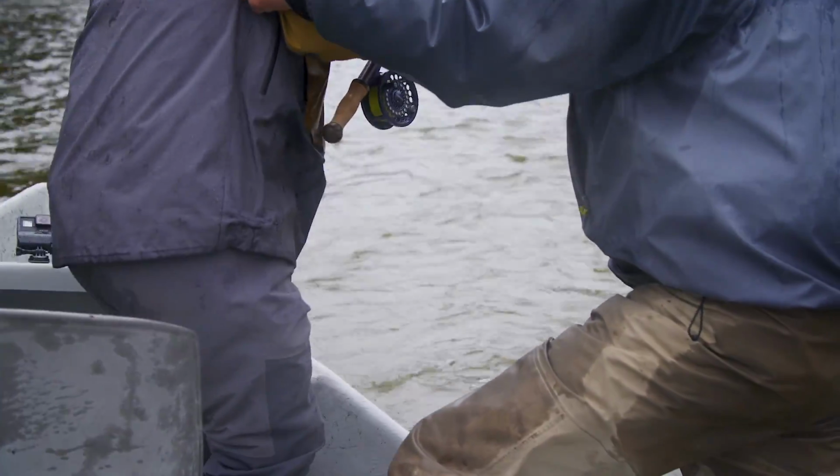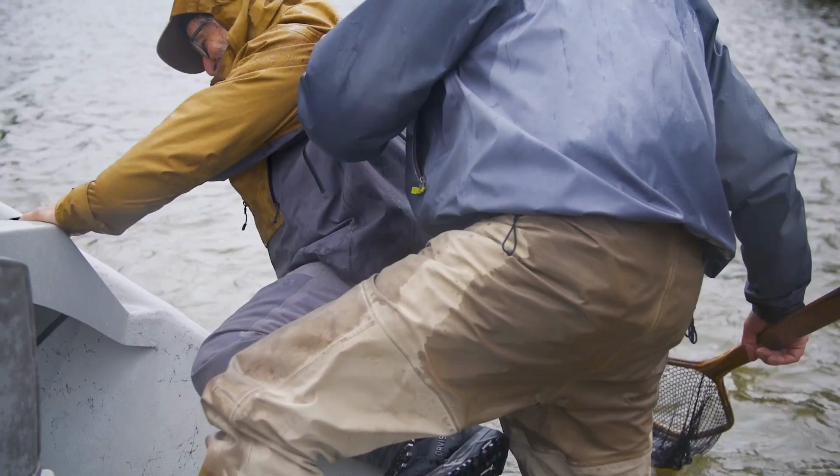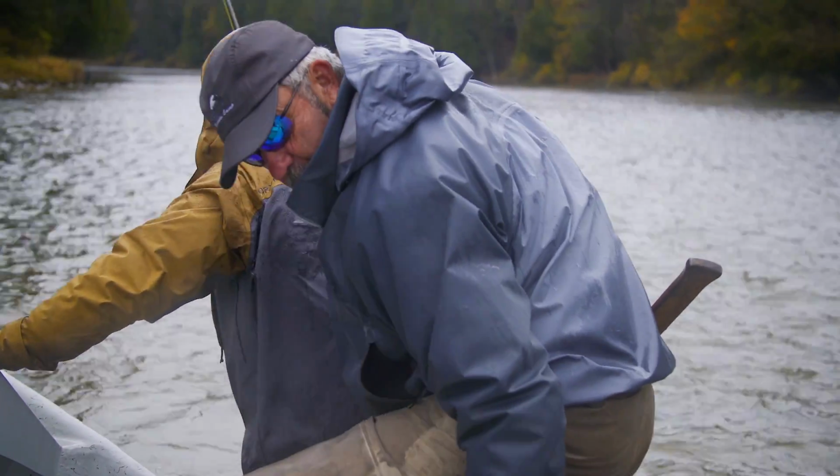I can manage it, I'm not that old. You're getting there. My legs are short, that's my only problem. There you go. That's why I'm helping you out. Oh, okay. Thanks.